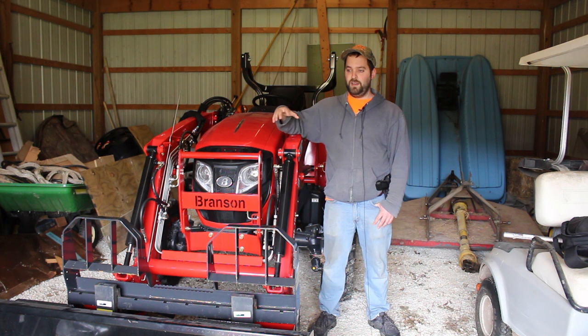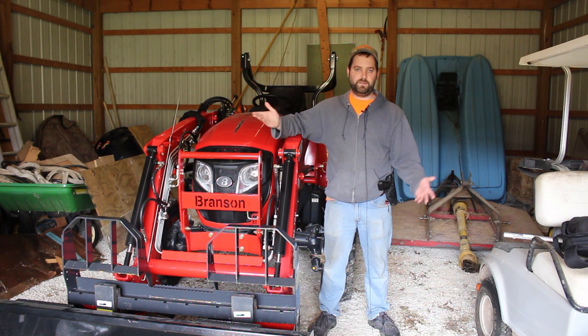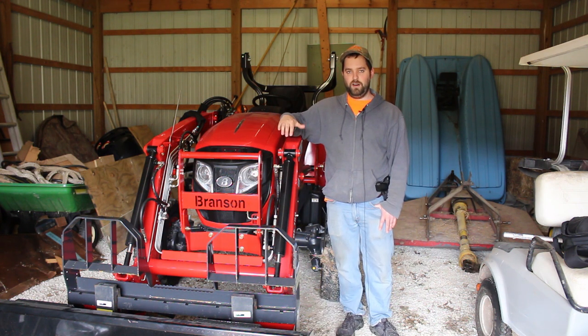And so we got the previous year's price on this tractor. We got the previous year's interest rate on the financing because we had to finance it. We didn't have to finance a lot, but we did finance a little less than half of the actual cost of the tractor, and brought it home. Well, we had it delivered, and so far it's been a good tractor. And that's essentially why we went with the Branson.